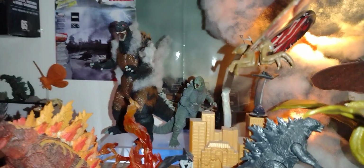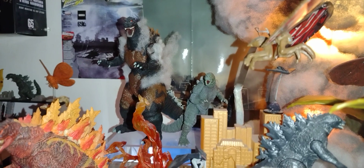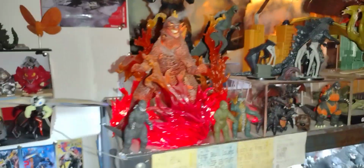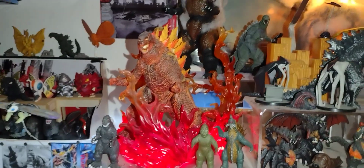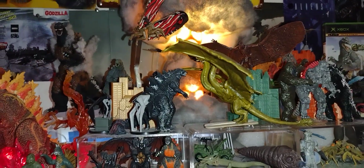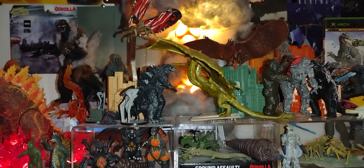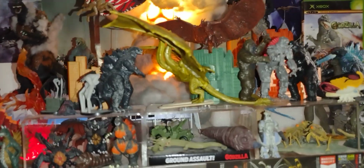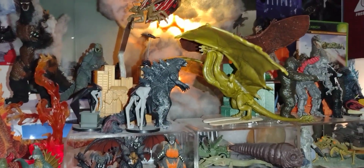I have Burning Godzilla and Junior next to each other. That's what it looks like with the fire effect. I did that fire effect piece myself. But we have a nice little miniature Monsterverse display. Didn't want to stand up so good, so I had to put some popsicle sticks on his feet. It worked.